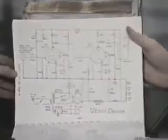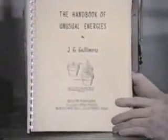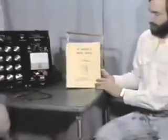And we should point out that this is in Jerry Gallimore's Handbook of Unusual Energies, but that the schematic does come out of the Journal of Borderland Research, which over 40 years has been a real primary source of this type of information for researchers.